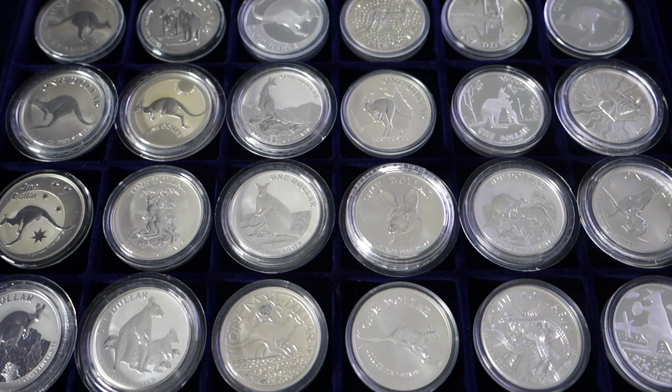If I wanted to liquidate a bar, I would have a dealer option. I don't know the premiums you're actually paying on them. I think they're a little similar to the coins. But in terms of popularity, I'm not sure which bars would be the best. Now, I've mentioned before, my favorite bars that I would love to have in my stack are the PAMP Suisse 500 gram or kilo bars.